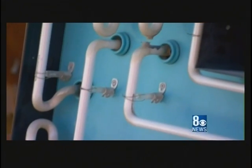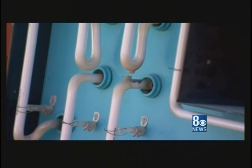Sure. Most of these were hand drawn and then had to be translated into an engineering design and then had to actually be built and manufactured. The neon glass itself was hand blown and hand molded.